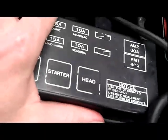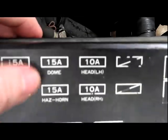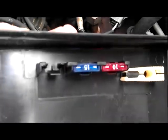I've got the negative cable in the way of the cover. Okay, so I'm looking at this cover and these thin rectangular boxes. These are fuses. Where it says 10 and 15, it's upside down. And that white thing is a fuse puller. So you'll use that to pull out the fuse. You can check your fuses.